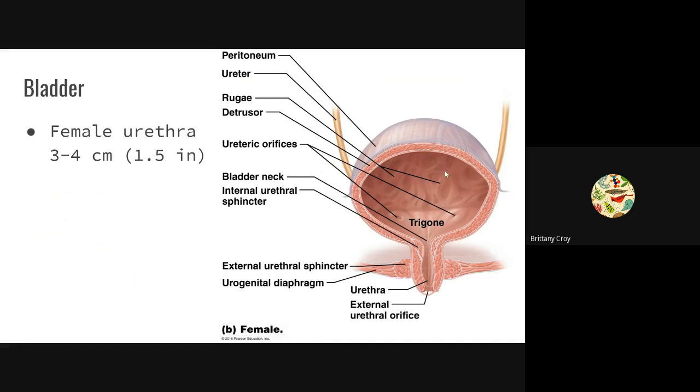The main muscle in the bladder is called the detrusor. When we did the activity a long time ago where you guys had to pick the most important muscles, I was trying to convince you to pick the detrusor because I like being able to go to the bathroom, but nobody agreed with that choice.